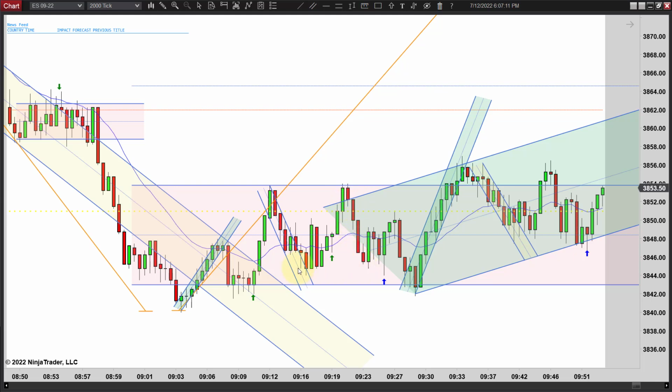We come back down, and next thing you know, you've got a triple test here. Notice you made that low. You test it once, you test it twice. Look how bullish that is. And there is a second entry long there. So I like that one. Unfortunately, it doesn't go very far.